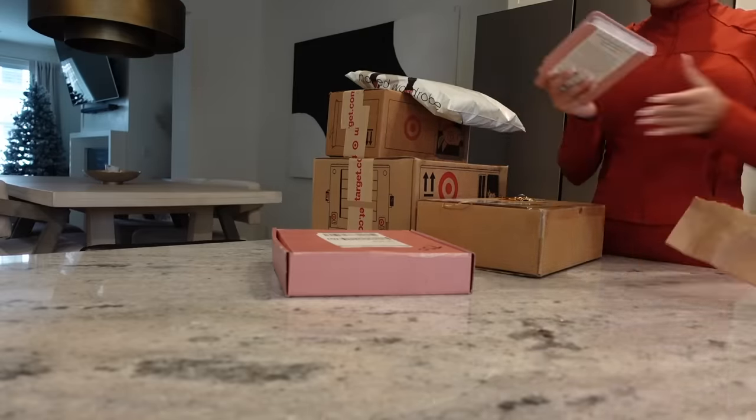I also picked up these stems that I got. These two are from Target and these are from World Market. These were $10 apiece. These were $15 apiece. I got two of these, three of these. I don't know which one I'm gonna use.